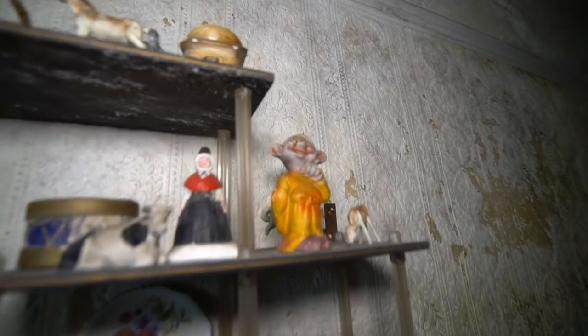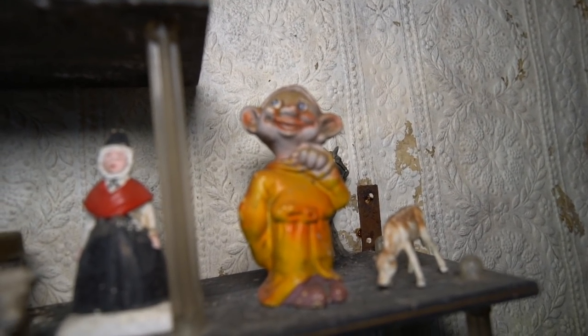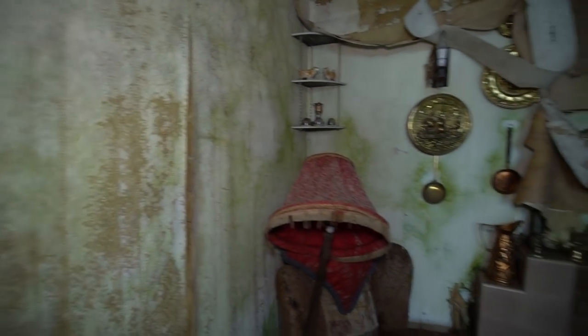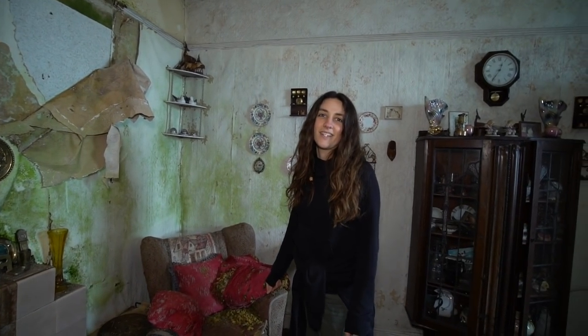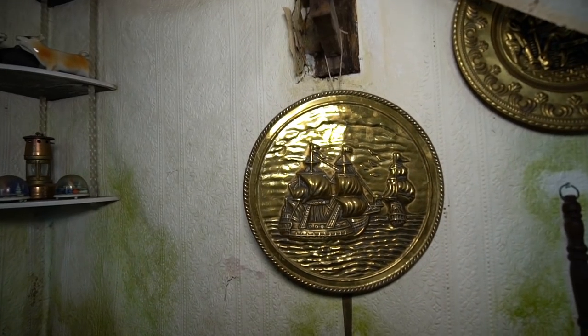This guy, you know who that is? It's Sleepy from the Seven Dwarfs. Oh, yeah, Snow White and the Seven Dwarfs. Look at the mantelpiece. It's small, but with all the ornaments, it looks so grand. It does, yeah. More of the brass dishes.